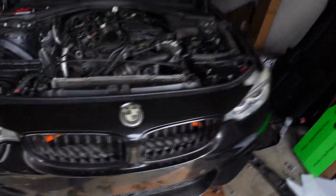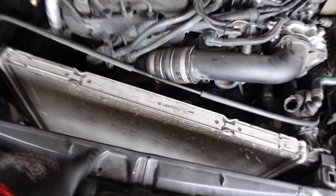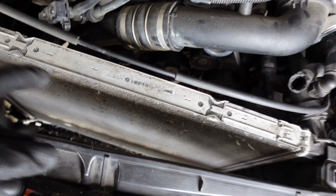So I don't have the new radiator yet. It should be here tomorrow morning. So I made a little mess. I'm about to clean this up, but I will see you guys once the new radiator comes in.